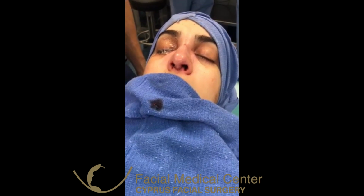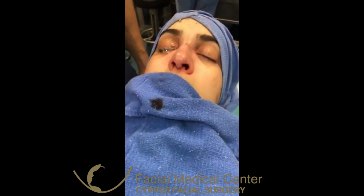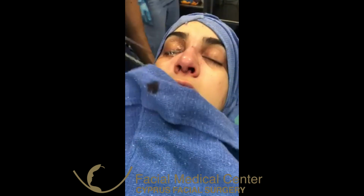The patient will be taken back to her room. There is no bleeding, there is no gas inside the nose, there is nothing. Of course, you're going to have some swelling coming up by tomorrow, but that's all.